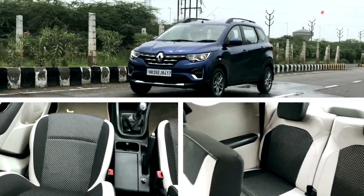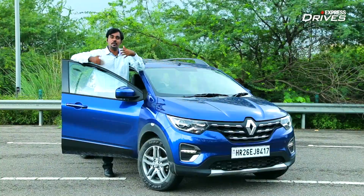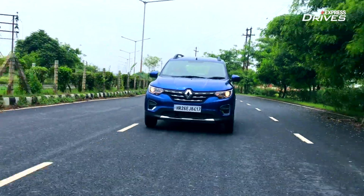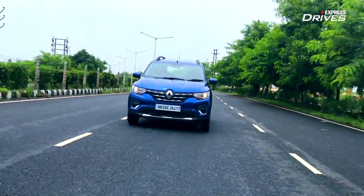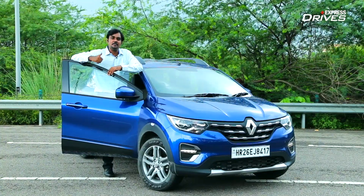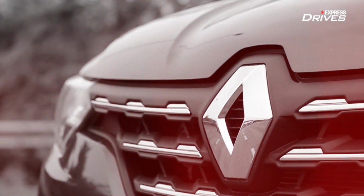You get a 7-seater car, you get it in a modular platform wherein you can remove the rear seats and use it for more luggage, and the engine is also peppy in this form, plus it's efficient as well. What more do you need? The Renault Triber gets a definite thumbs up from our end and would be our recommended choice in this segment.